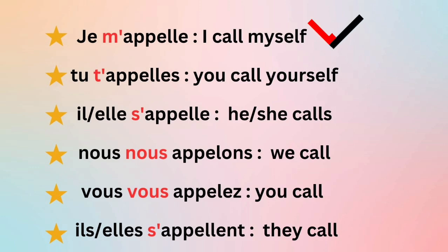Je m'appelle, I call myself; tu t'appelles, you call yourself; il elle s'appelle, he or she calls; nous nous appelons, we call; vous vous appelez, you call; and ils or elles s'appellent, they call. So that's how you conjugate other pronominal verbs.